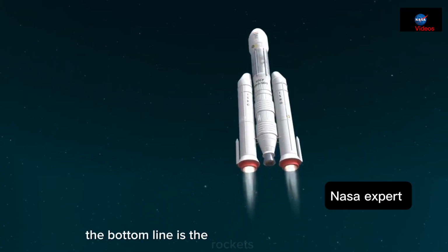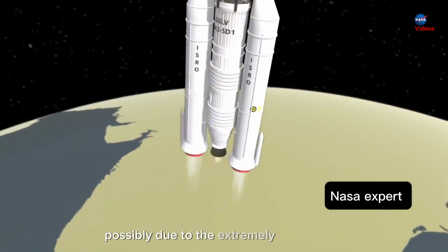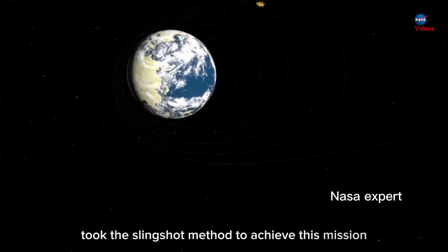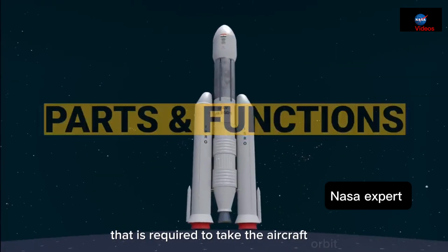The bottom line is the rockets were not powerful enough to make a direct trajectory to the moon, possibly due to the extremely low budget, but ingeniously took the slingshot method to achieve this mission. Moving forward, let's discuss the parts and function that is required to take the aircraft to orbit.